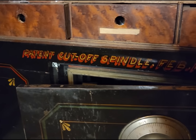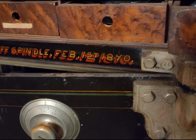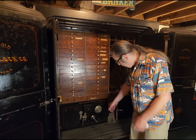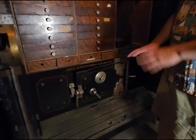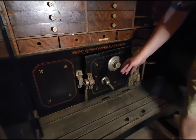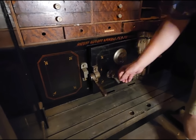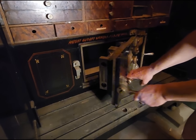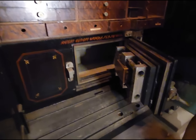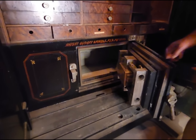There's some really neat pinstriping, gold detail. And one of the features here is we do have the combinations for this, but we haven't tried any of them because, well, I don't want to accidentally lock something and have it not operate and open. But it even has a dynamite-proof chamber to put all your super valuables in there. There is nothing in there.